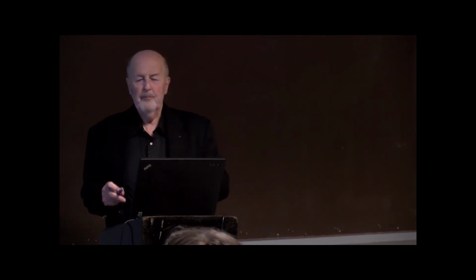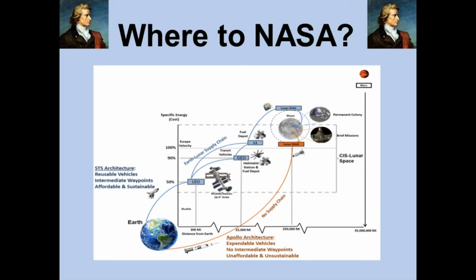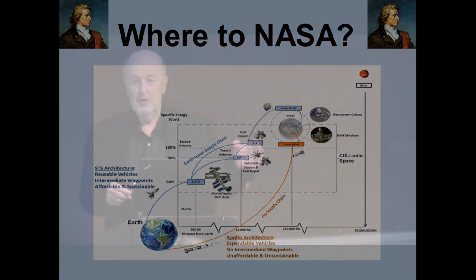I could see that being used. You send it up in low Earth orbit, put cargo in it like I had in that one slide, and then use that to send something to Mars using a nuclear rocket. But you can't have people in it. We need chemical propulsion to get them up there.